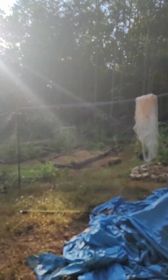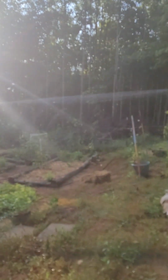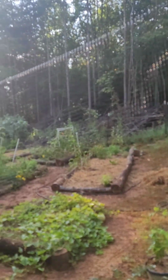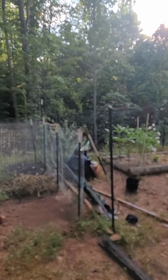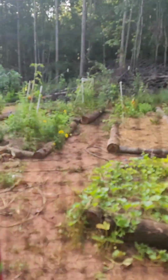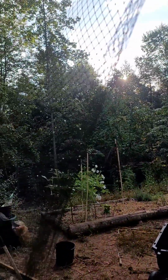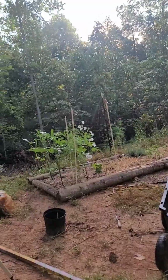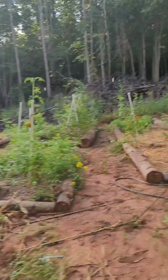Just gonna walk down here, see what we got going on. Well, I don't see a ton of ripe tomatoes, but things looking good. Oh, we got some okra. Heck yeah. We got rain dripping off of this thing. It definitely rained, which is good. So I don't have to water.